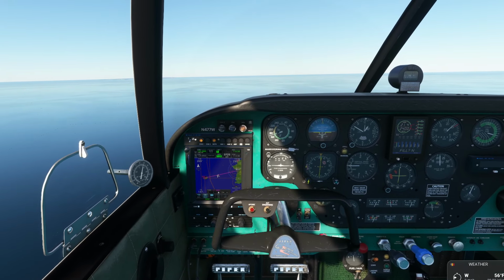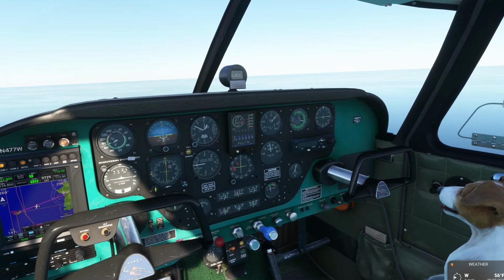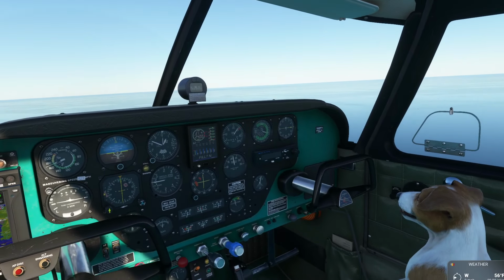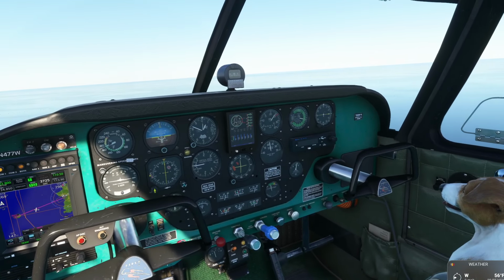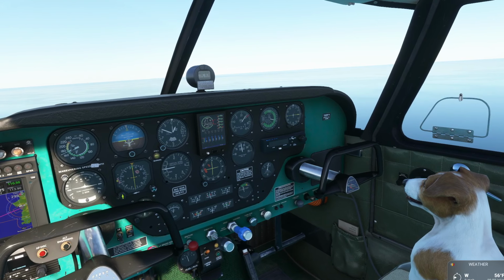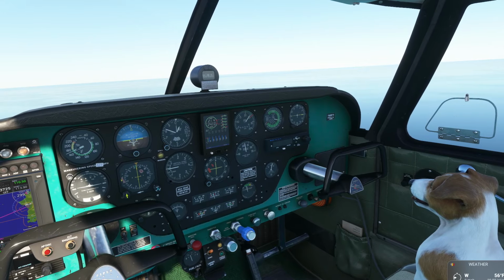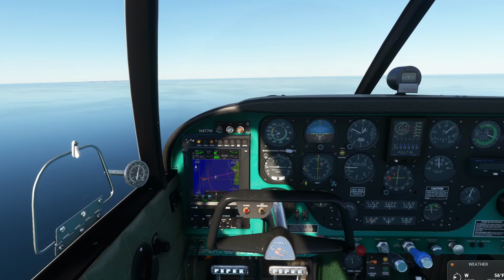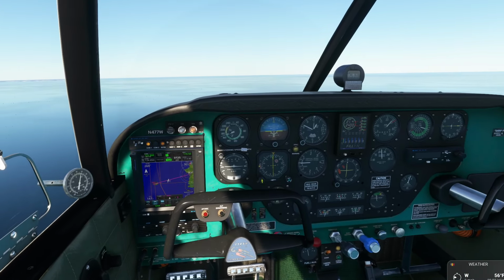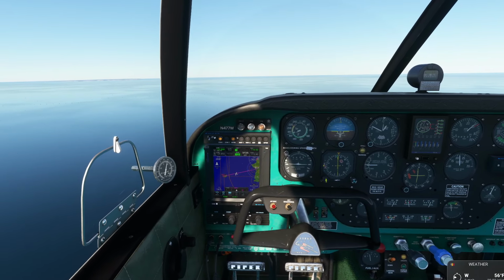This plane flies so much better when it's trimmed out and working and flowing regularly too. This thing does not like to sit and not be used. Oh, there it is. Just off to our port bow.